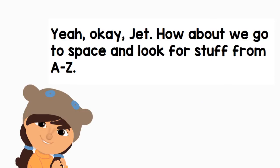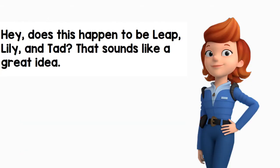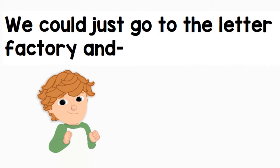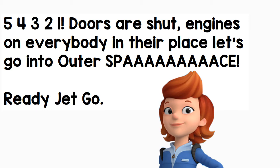How about we go to space and look for stuff from A to Z? Hey, does this happen to be Leap, Lily, and Tad? That sounds like a great idea. We have some special guests to come with us. We could just go to the letter factory and 5, 4, 3, 2, 1, doors are shut, engines on, everybody in their place, let's go into outer space! Ready, Jet, go!